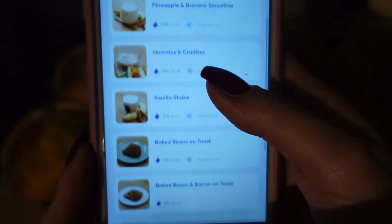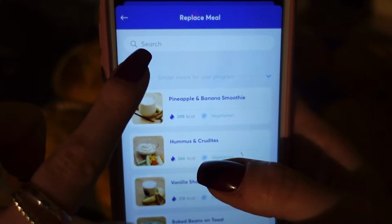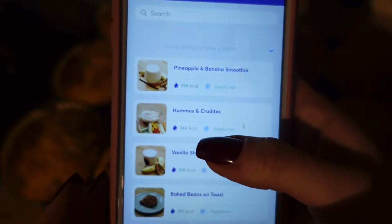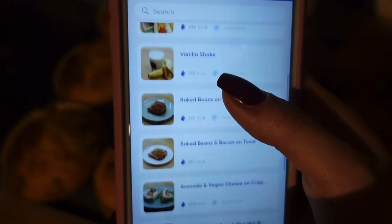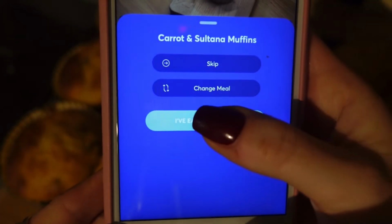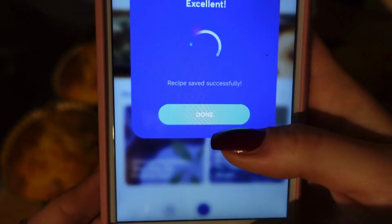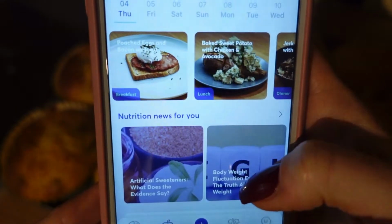So this is all other sorts of snacks that you could change it for. There's also a search bar at the top, so you can search for certain ingredients that you like and see if they have anything. So there's so many recipes on here. So for me, I'm just going to click on there and say that I've eaten that meal, and then it adds it on to my calories.